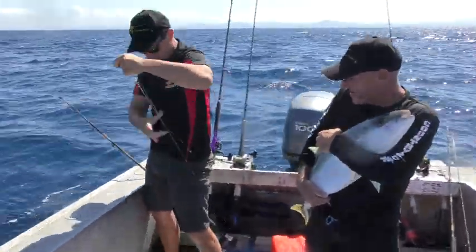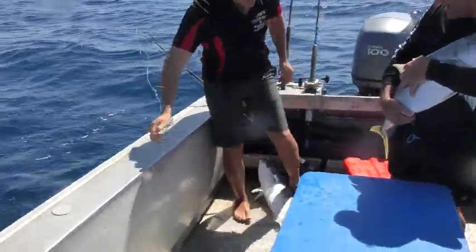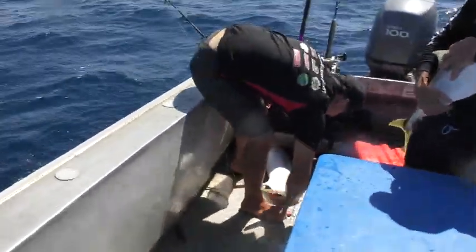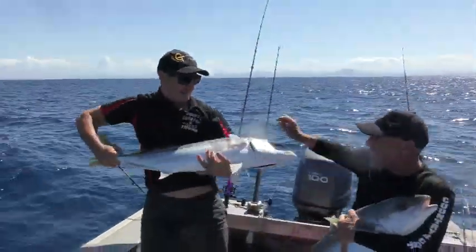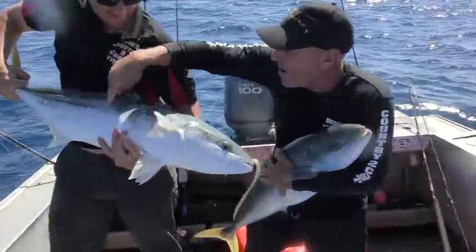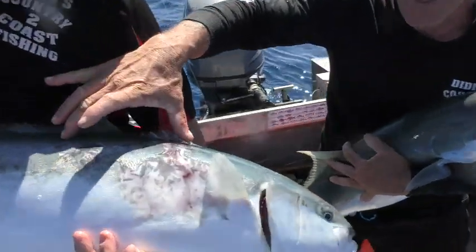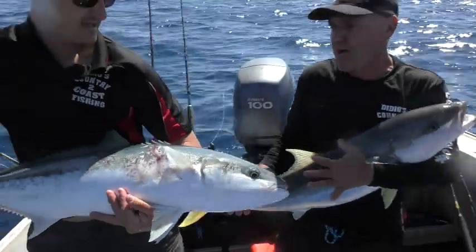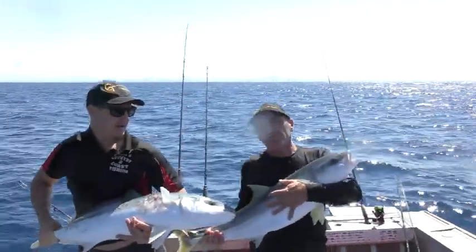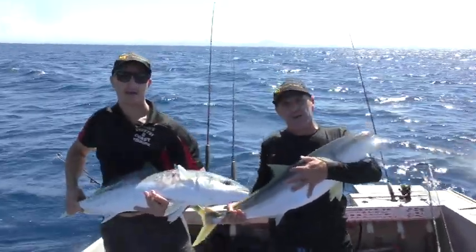Look at that. The hook just fell out. Hook's out. Come up and give him a kiss. This would be a good photograph. You can see where a big shark's had a go at this one. The big lines here. A big shark's grabbed this fish before, but he's healed himself. So we're going to let him go anyway. We'll just get a photograph of these and then we'll let them go.